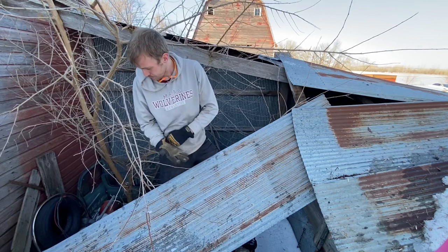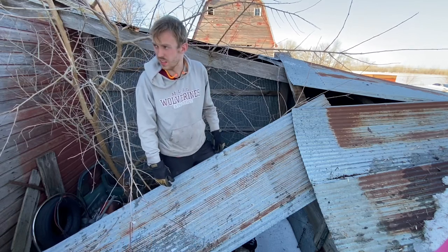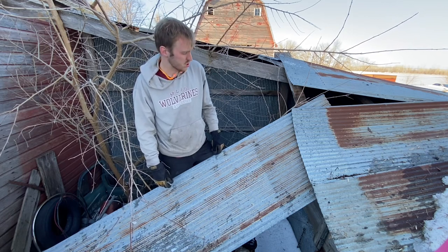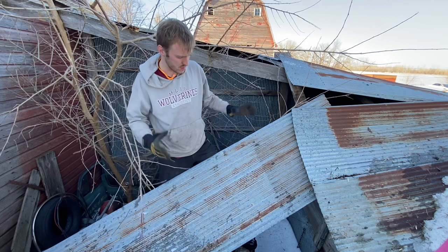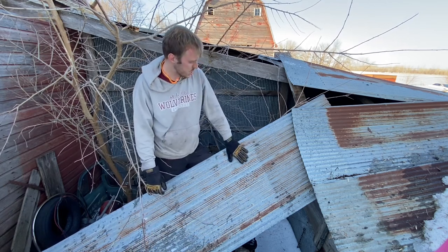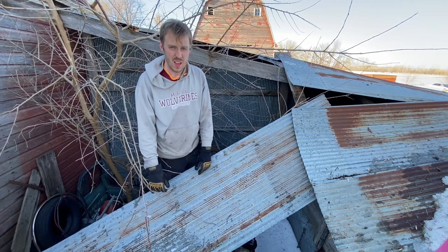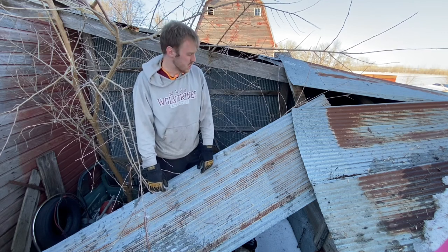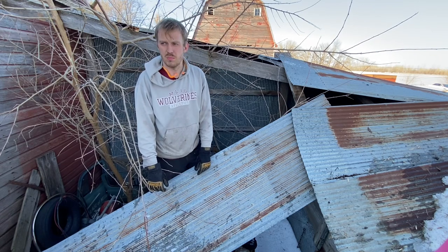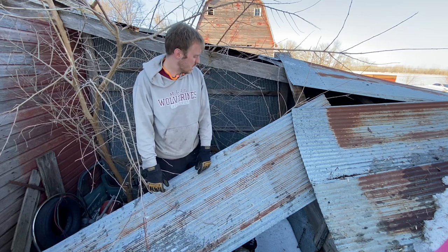Goodness. So I'm on the back side of the granary. There was a little lean-to back here, and we got so much snow and so much ice this year that the entire thing collapsed. And we're gonna use these as little accent things. I don't know. Allie's got all the ideas. I'm just doing all the muscle work, I suppose. She's got muscles too, but she's not here, so.